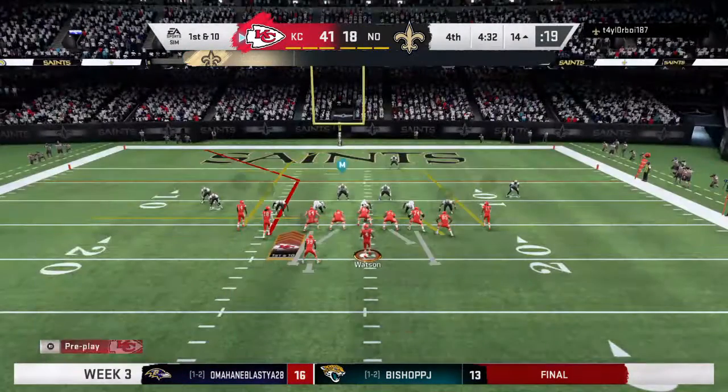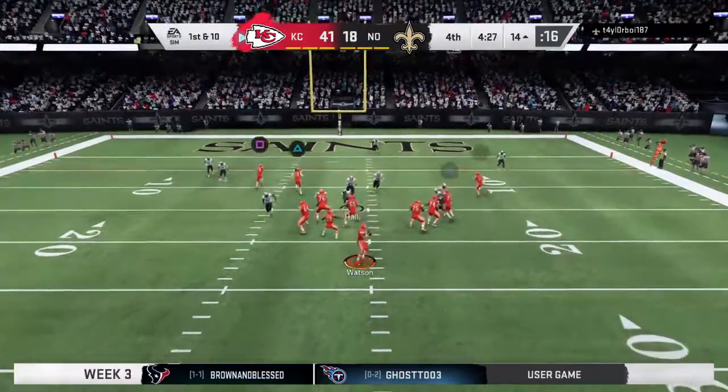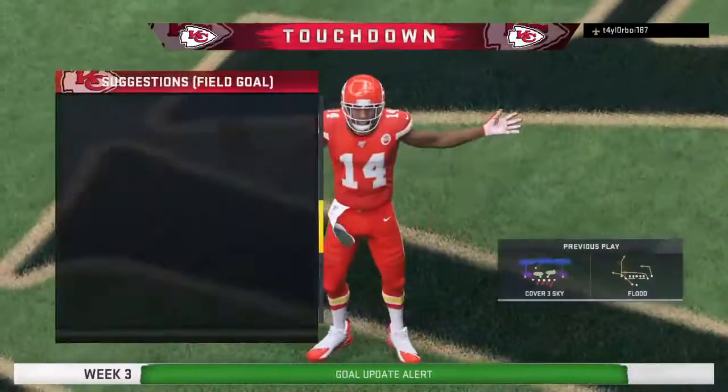And I know my background says, why do you need to do this? Just go ahead and run out the clock and get a win. But as many people pointed out to me, listen. And that is caught by Watkins for a Chief touchdown.